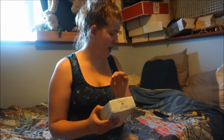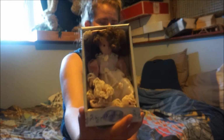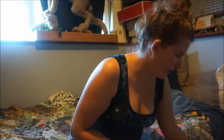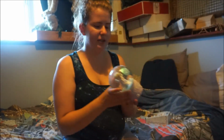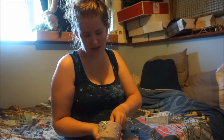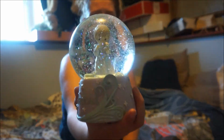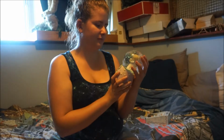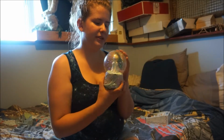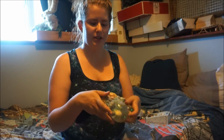I'm not going to show you all because I have a lot. This is one of them. She is a cutie. This is a snow globe I got. It's a Moon Knight sonnet. I got this when I was older. And then we have this snow globe. It's a mermaid one, and the sign says by the beautiful sea.